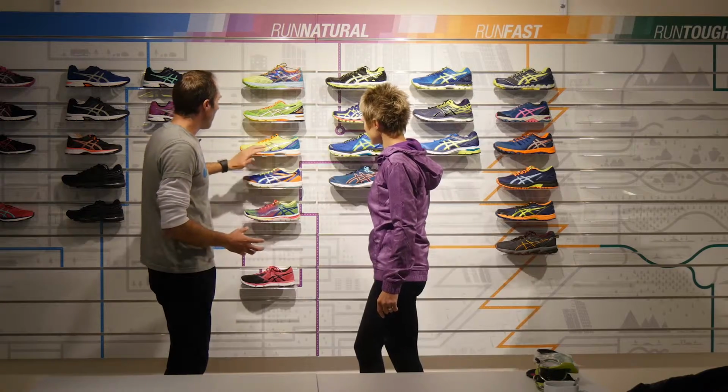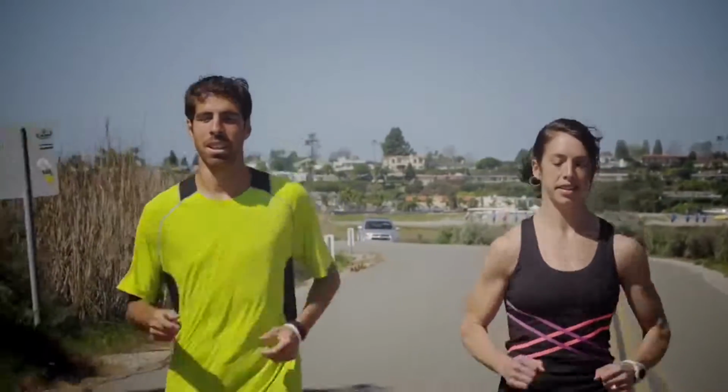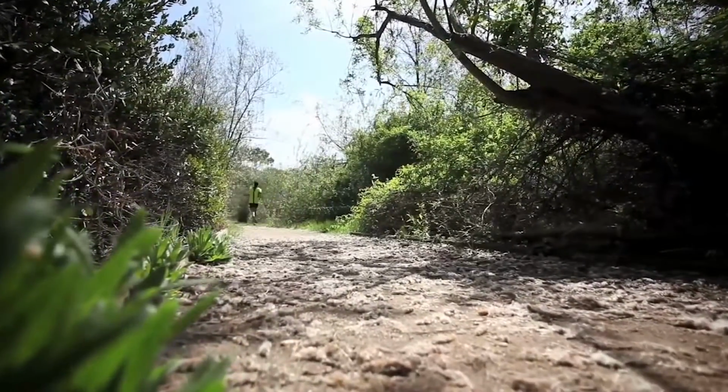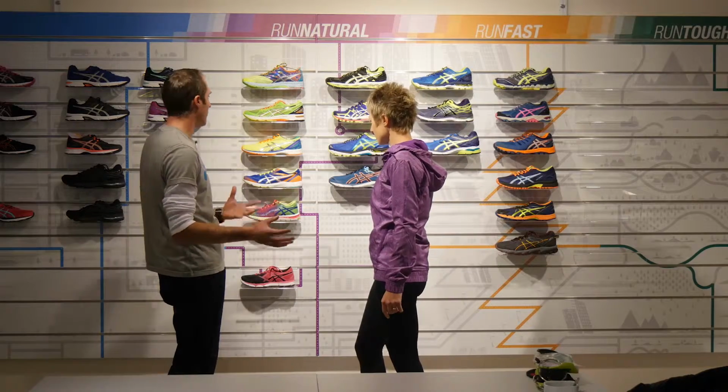For what distances would you recommend? Look, it depends on the conditioning of the athlete. We get some elite runners that do marathons in this type of shoe. Obviously, running a marathon in it will just not make the shoe last as long, but generically I'd say DS Racer, anything from your 5Ks up to your 21K runners.